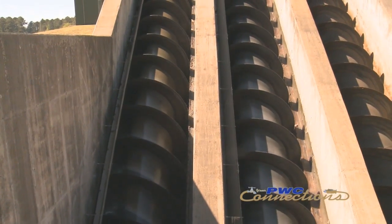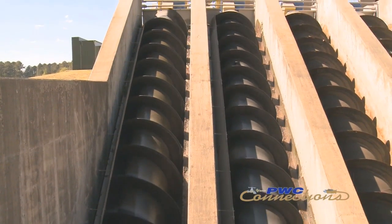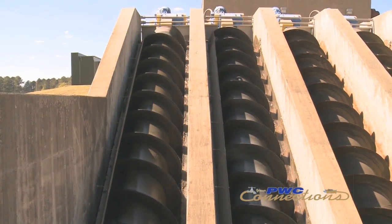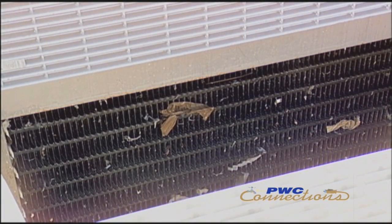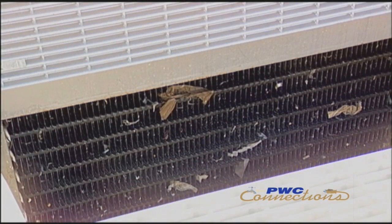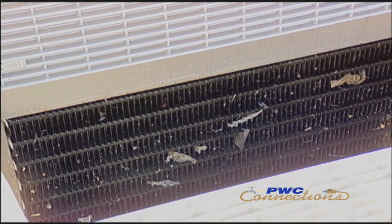After the water is conveyed to the facility and lifted up into our processes with screw pumps, the water travels through vertical screens of either a 1/4 inch or a 1/2 inch width. The purpose of these screens is to capture large debris that we want to remove and we don't want conveyed downstream to our processes because we can't treat them.